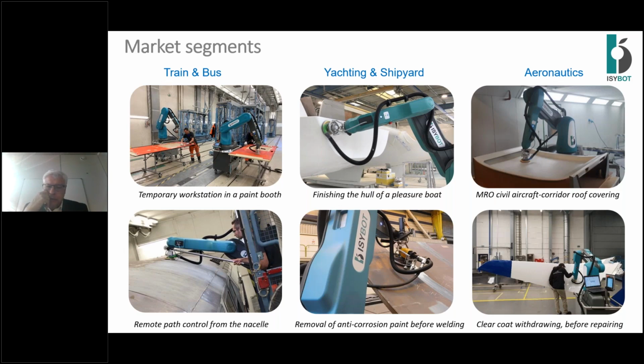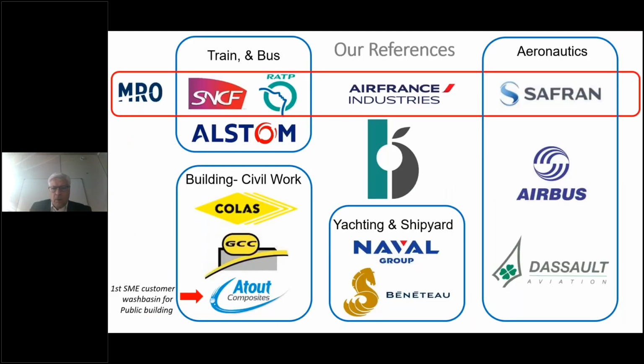In aeronautics, we are working for new aircraft such as Airbus, but also for MRO in order to repair internal or external parts of the aircraft, for the medium refurbishment of the aircraft after 10 or 12 years of exploitation. This is our reference: train and aeronautics.